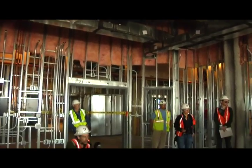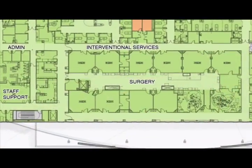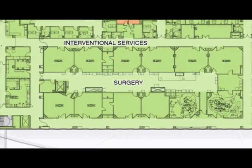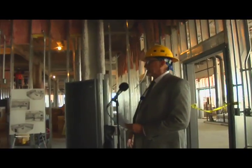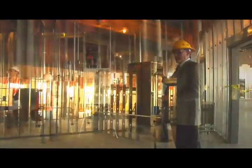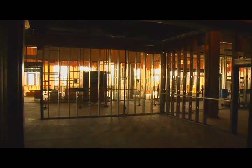The area you're in right now is the fourth floor. These are the ORs, the operating rooms. To give you an idea how big these rooms are, this is a general OR right here, 560 square feet. In our existing hospital, the biggest OR room is 400 square feet.